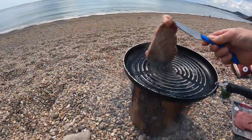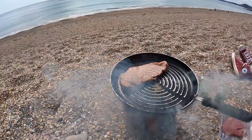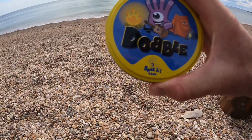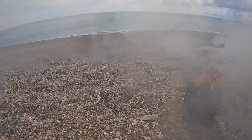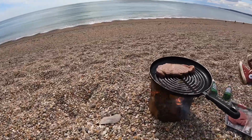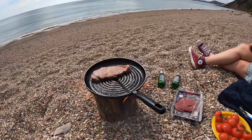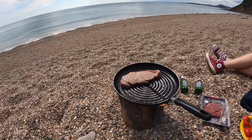And a game of Double. Yes. We're going to have a game of Double, camping edition. Of course. I would call it Adventurer Edition. They haven't approached me for a licensed game yet. I don't know why.